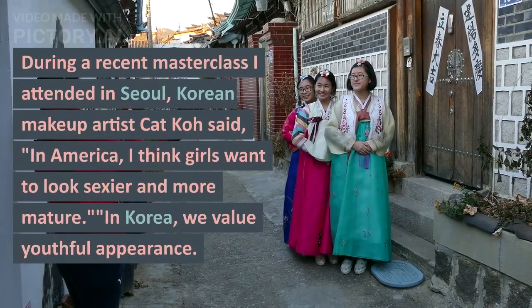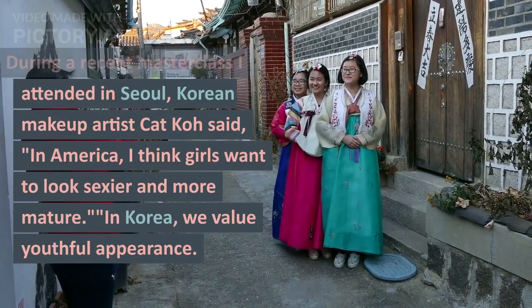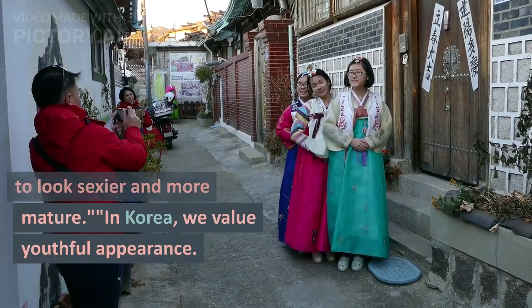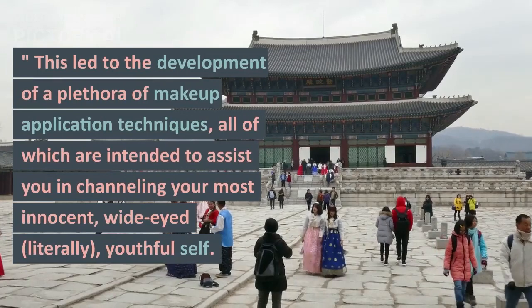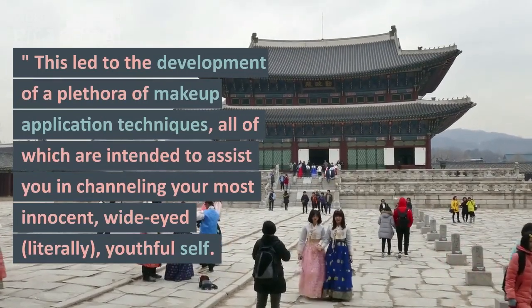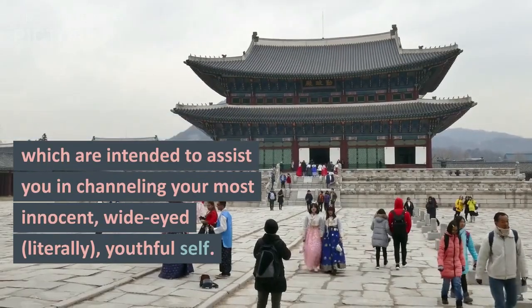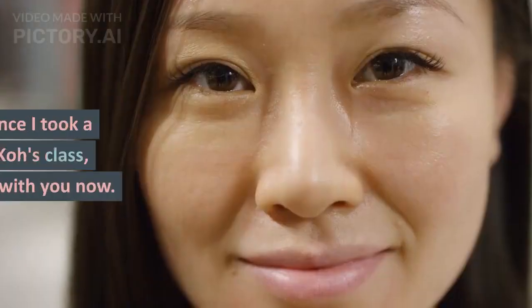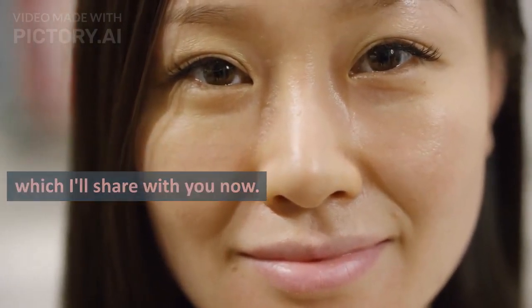During a recent masterclass I attended in Seoul, Korean makeup artist Kat Ko said, "In America, I think girls want to look sexier and more mature. In Korea, we value youthful appearance." This led to the development of a plethora of makeup application techniques, all of which are intended to assist you in channeling your most innocent, wide-eyed, literally, youthful self. You're in luck since I took a ton of notes in Ko's class, which I'll share with you now.